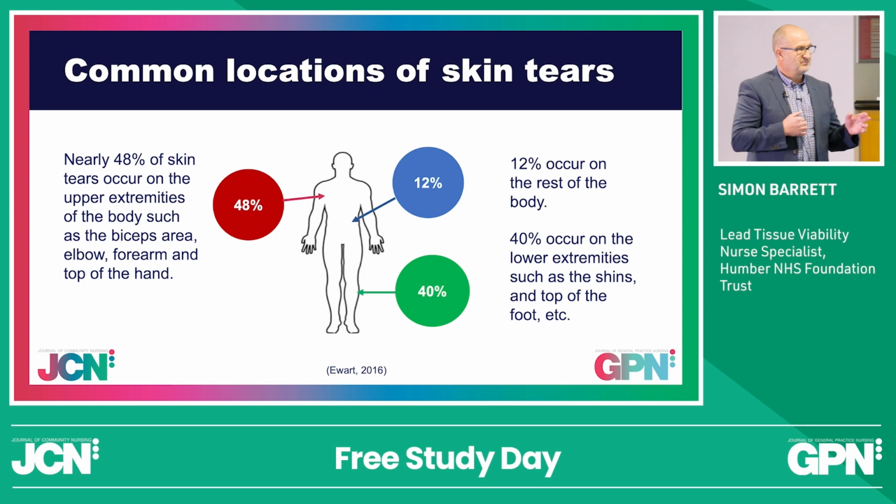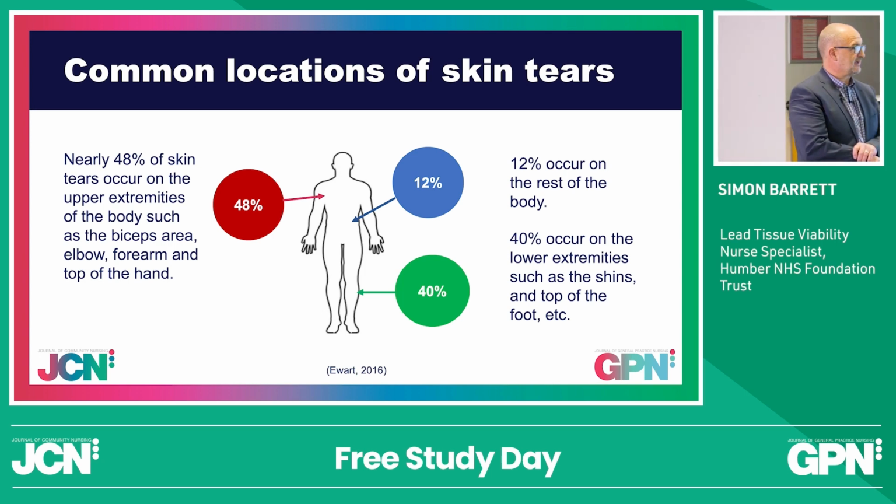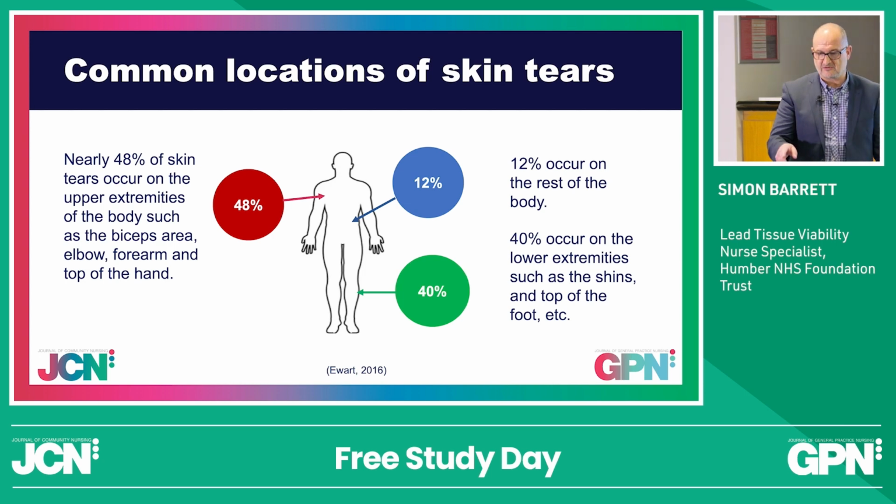I would suggest the most skin tears that I tend to see tend to be on their arms, if I'm honest. Yes, you do see a few on the legs where they've had that trip-slip accident as well and caught it on. I'll tell you what is really bad.